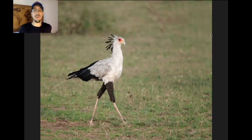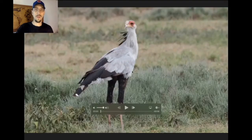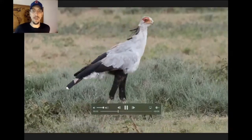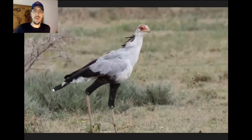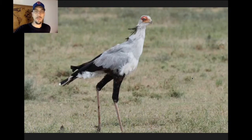Another big, spectacular bird is the secretary bird. Here you can see one striding across the plains. They have these incredibly long legs that they use to stomp anything they come across, whether that's a snake or a mongoose or a big lizard. Awesome birds. Very sort of primitive raptors. They're in their own family.